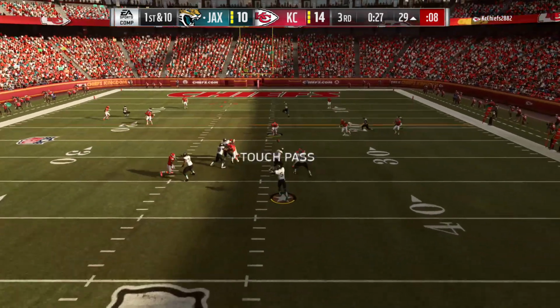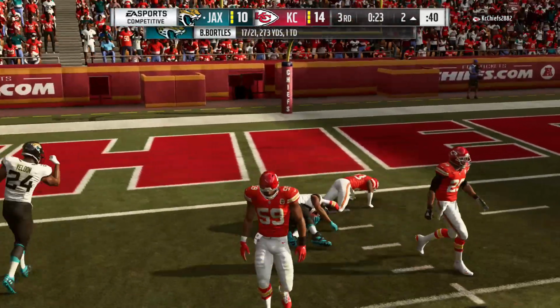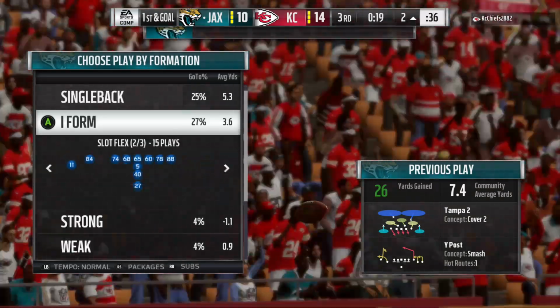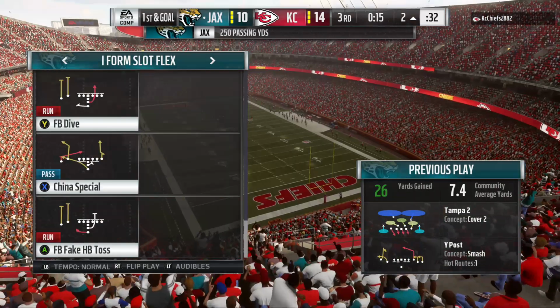Shotgun now for Bortles. His throw caught at about the 5. And they do stop him, but he takes it all the way to the 2. A good pickup there, 26 yards.